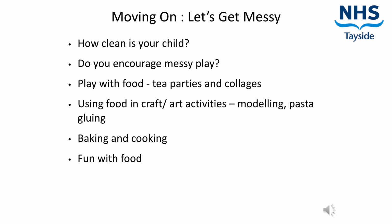Ideas for moving on. Getting messy is a really important part of developing self-feeding and moving on through different textures. If you want to encourage eating of foods, you need to explore the textures. Think about how you feel about mess. Allowing mess can be difficult when you don't like it yourself, but always cleaning and wiping your child or the table can reinforce the idea that mess is bad, and it can increase your child's sensitivity.